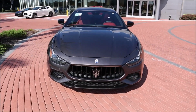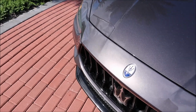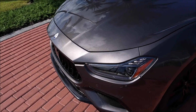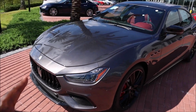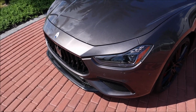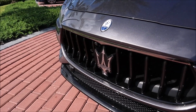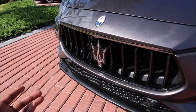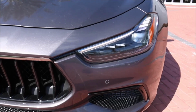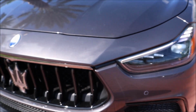All right, guys, so for the first Ghibli for 2023, we're looking at Grigio Maratea, as I mentioned, and this metallic flake looks awesome in the Florida sun. Now, keep in mind, this car just came in and has not been detailed yet. So this still has stickers and ship stickers and stuff on it that, if this was cleaner, it would even look better in this Florida sun. But check it out, Grigio Maratea, blacked out Nerissimo package. So we're looking at the black grille, the black lip. We have the darkened LED full matrix headlamps. You guys will see those shining more later on.